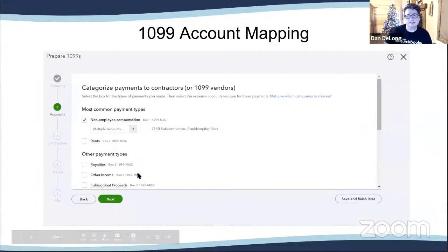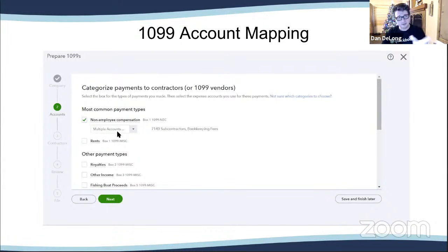But the big thing now is the account mapping. So the non-employment compensation, which is the box 1 for the new form, the 1099 NEC, will allow you to do that. Now the big thing, Michelle, you were telling me is that the biggest thing about the 1099 miscellaneous and the 1099 NEC is you can't have the same account mapped to both forms. Is that right? That's correct. Yes.